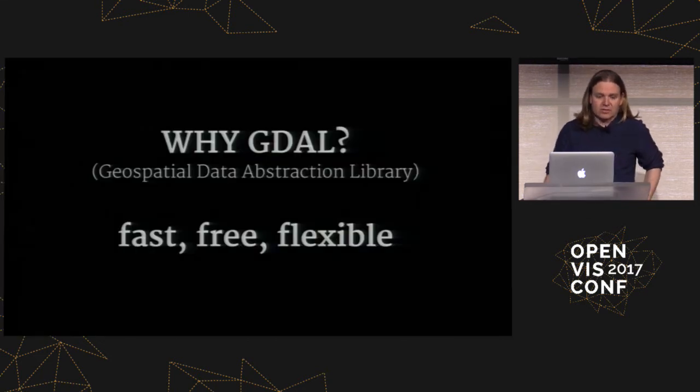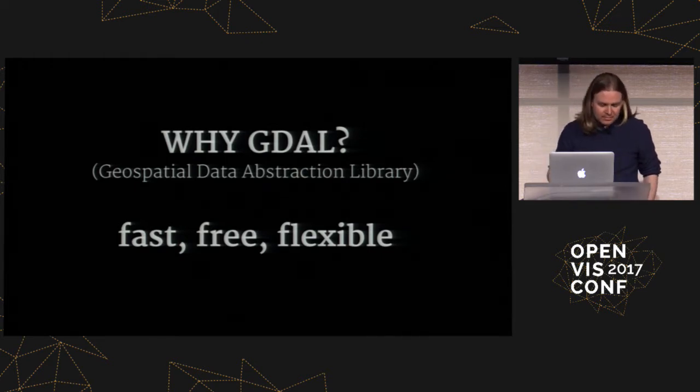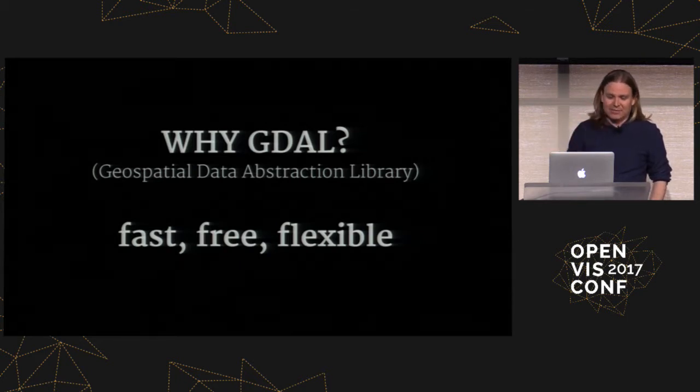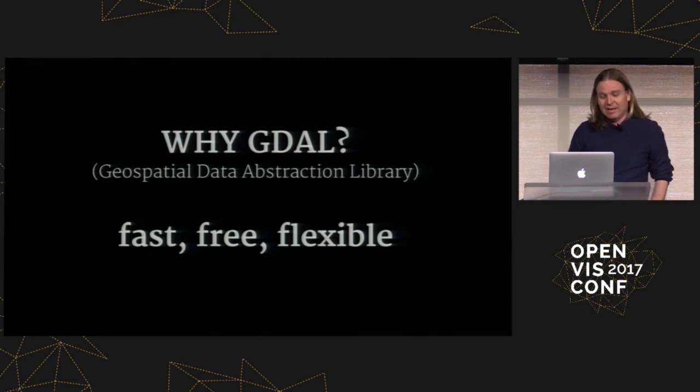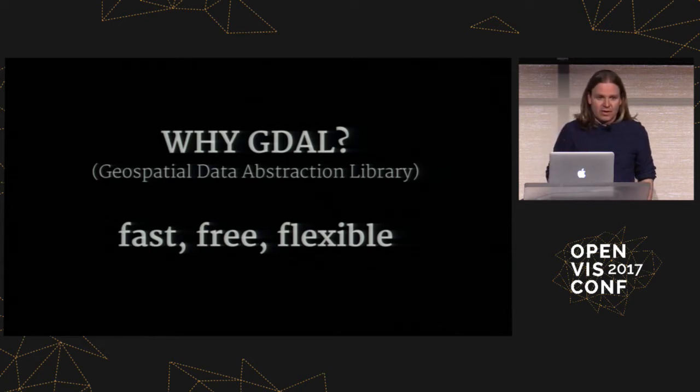One answer to that is GDAL. GDAL is the Geospatial Data Abstraction Library. And it is, in fact, pronounced GDAL, not GDAL. Maybe back in the old days it was called GDAL, but then Frank went to work for Google, and there was Google, GDAL, maybe a little confusion. So it's GDAL. It's a library that basically allows you to manipulate geospatial data, so data that is tied to a specific place on Earth. And it's great because it's fast, it's free, and it's flexible.